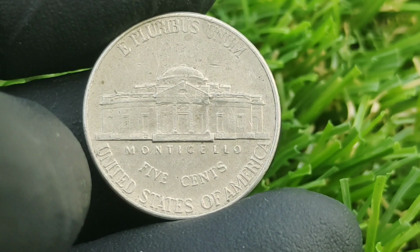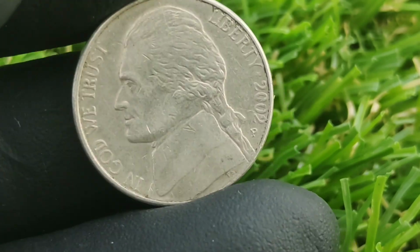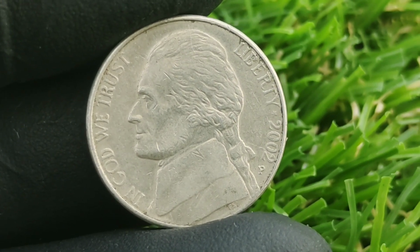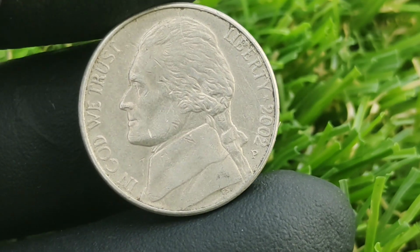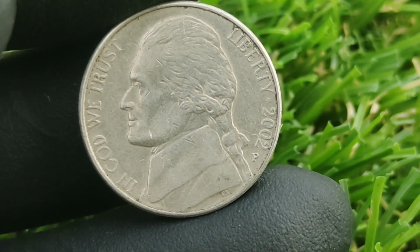And while not every coin will fetch millions, it's clear that error coins are some of the hottest commodities in the numismatic world. So there you have it. The incredible story of the 2002p 5-cent coin, a simple nickel that ended up being worth an astounding $20 million. It's a great reminder that sometimes what seems like an ordinary coin can hold incredible value.